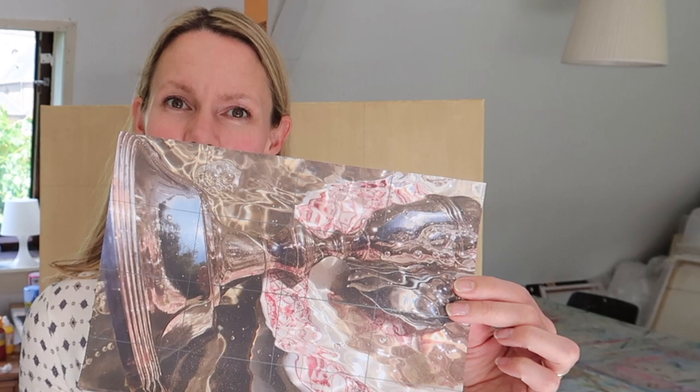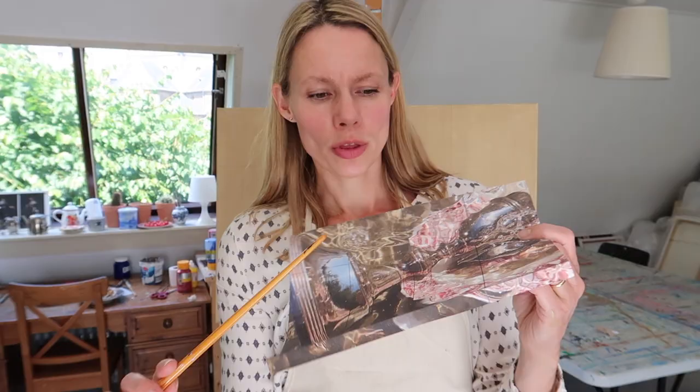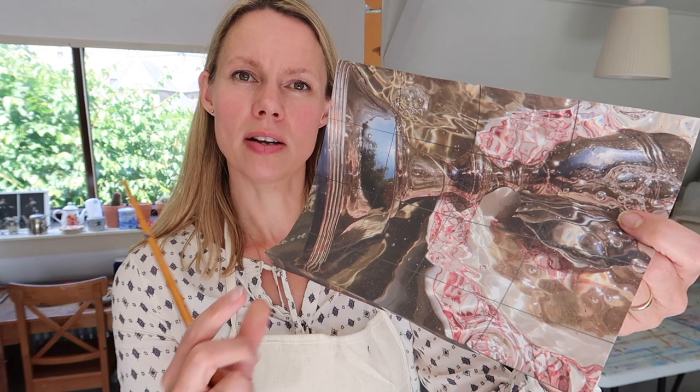I'm going to paint this one, and I really like the light sandy color on the background. I'm not sure though whether the plate is going to be with this pink red color or blue, but I will decide when I go along.